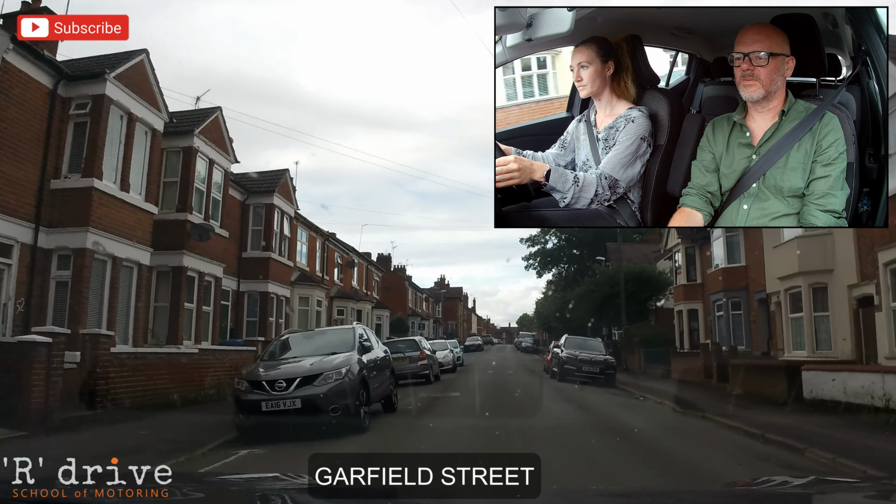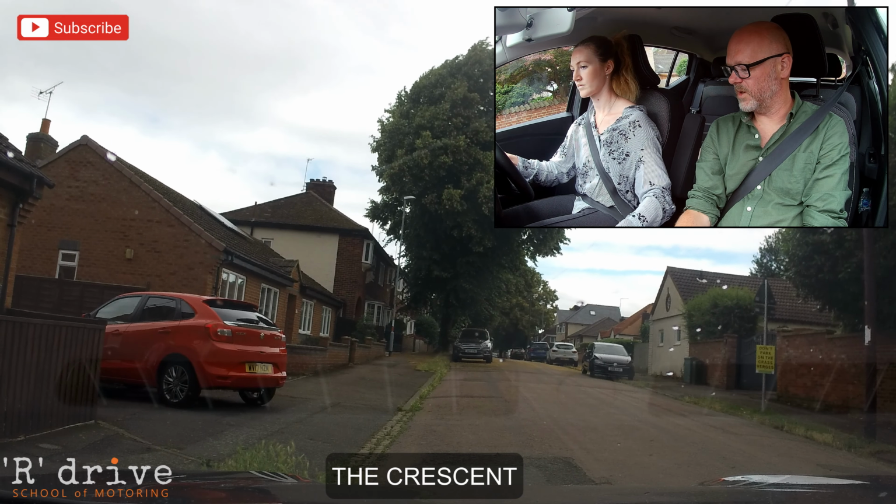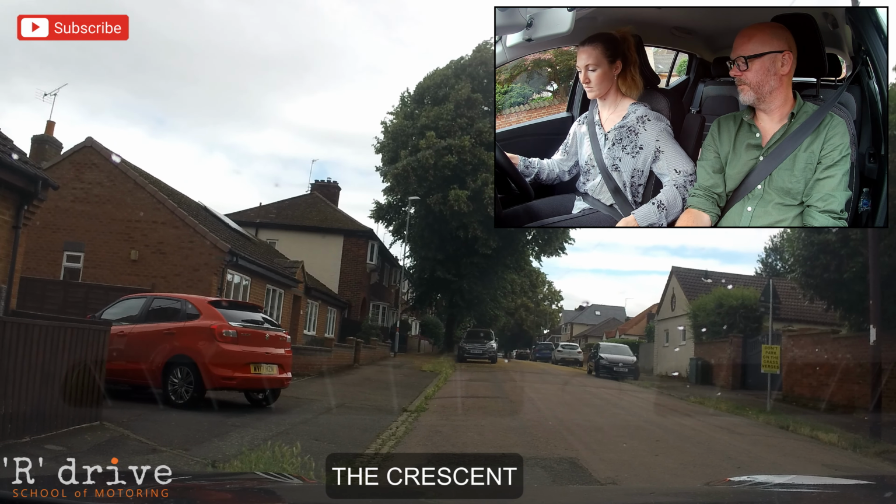Now if you come down this way, pull over on the left hand side where it's safe to do so. We might even be able to do a parallel park. It's quite common actually. Yeah. Okay, and then simply the instruction would be, drive on when you're ready.